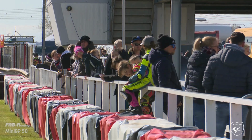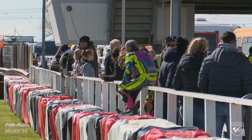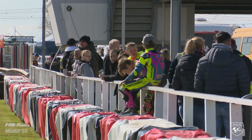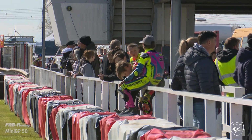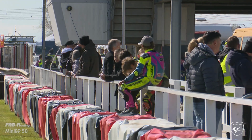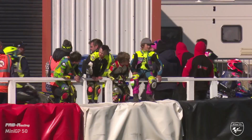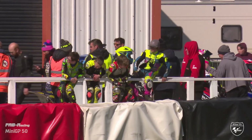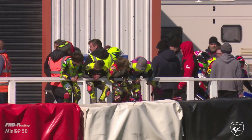Obviously, a big crowd watching along here at Lydd. All of the people in the paddock watching along. You've got friends, family, parents, grandparents. I've seen a few dogs running around as well. It's everybody and everyone is here. We're all super excited to be back for FAB-Racing. Super excited to be back here at Lydd for the first round, the first Sunday in the first round of the opening weekend of FAB-Racing, essentially the FAB-Racing British Minibike Championship.